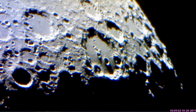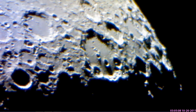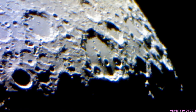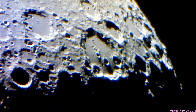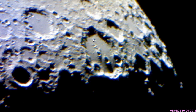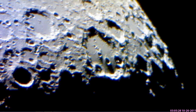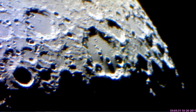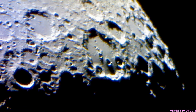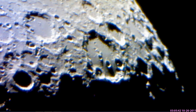I'm pointing on the screen to a crater that I have talked about before many times. It's called Clavius. Now, Clavius is a pretty famous crater, one of my favorites because it has these 1, 2, 3, 4, 5, actually, you can see 6 little craters in a moon shape in the middle of the crater. Normally we can only see 1, 2, 3, 4, but tonight we can see 5 and 6 because we are, again, right next to this shadow line.